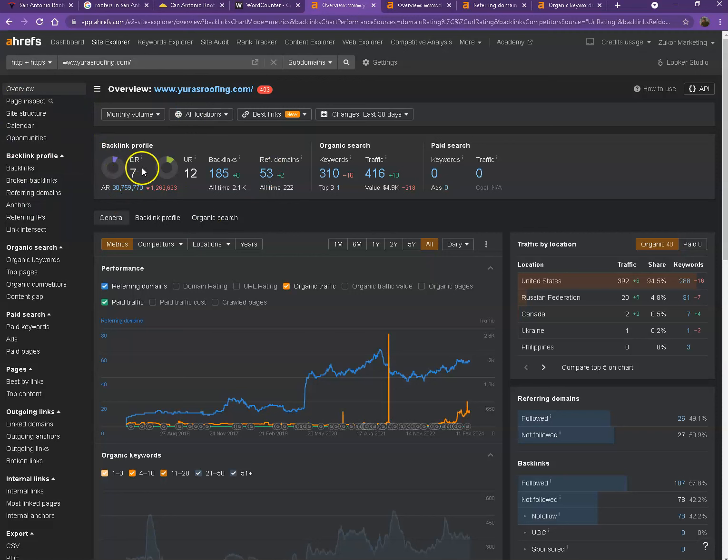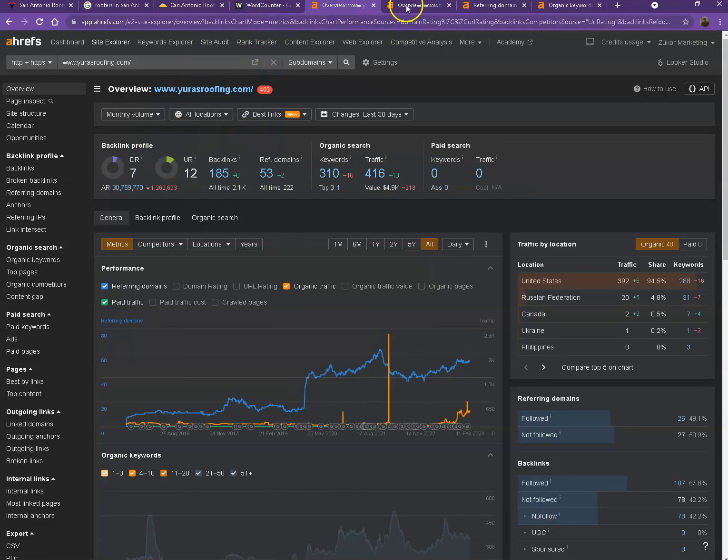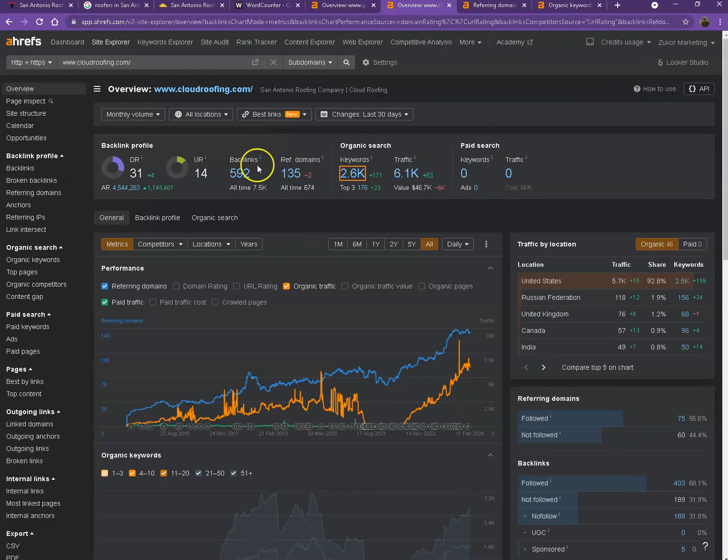So let's start off with DR. This is the level of trust that Google has in your website, and UR would be the strength of your website. Backlinks, on the other hand, are other websites that refer to your website. So they're like shoutouts from different directories like Yellow Pages, Yelp, and the like. So I also have your competitor's website pulled up here. We'll be comparing the numbers and we'll see what they actually have differently.